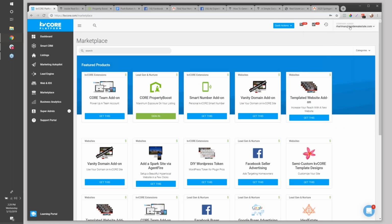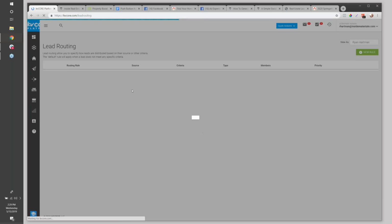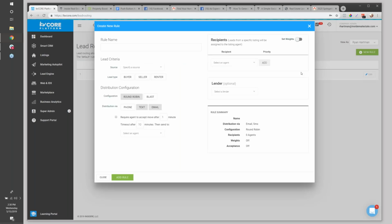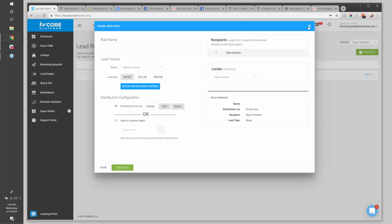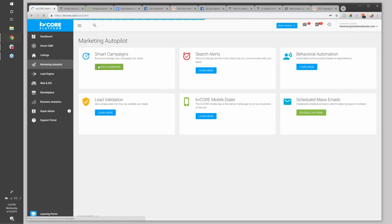So here in KV Core is kind of what that looks like. We have the lead routing. If you're ordering leads for your whole team, you'll want to make sure it's set up right to go to the right people who you want to be getting these kinds of leads. And you can do that all here with the rules. And then for the marketing autopilot, same thing. As you build campaigns, you can set triggers that they're for.